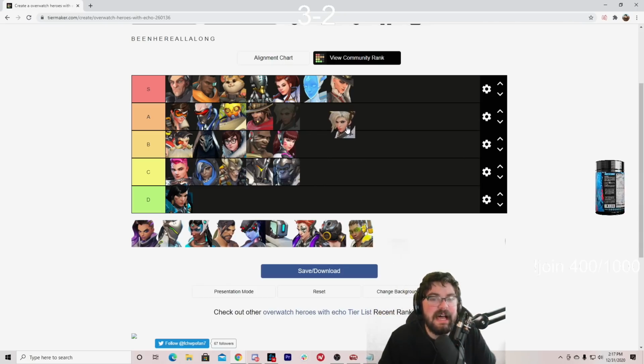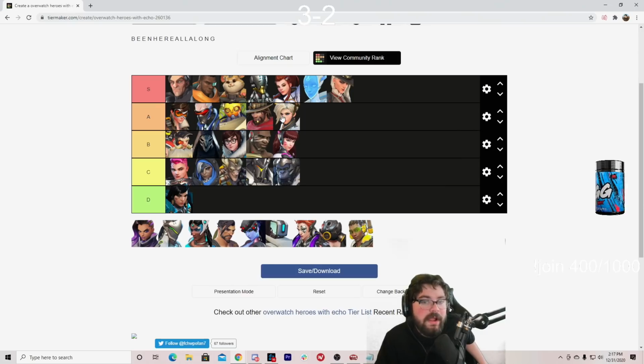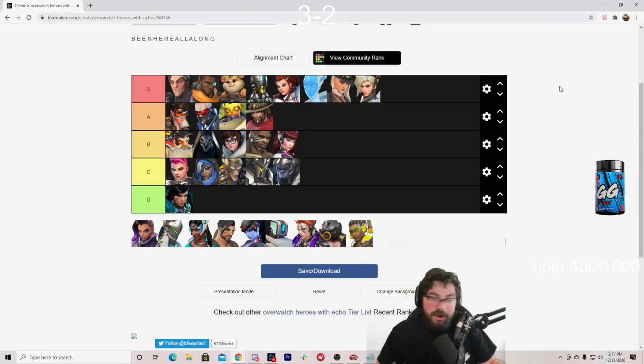I'm going to put Mercy in, it's either S or A, very, very high. Again, Mercy's like Zen, where if the meta is poke-based, I would say S tier. If it's a poke-based meta, Mercy will always be very, very strong, and you'll be able to play Mercy pretty much anywhere, because her whole kit is designed to pocket poke-based heroes, so if poke comps are strong, she's going to be good. So I'm going to put her in S for now.